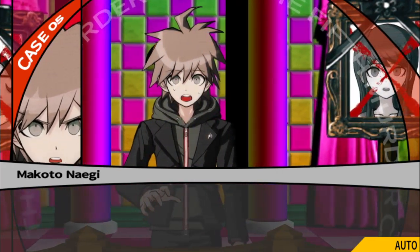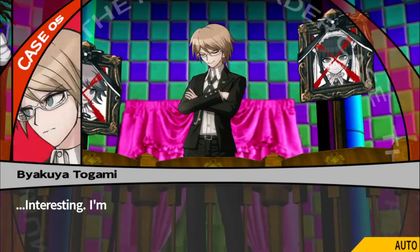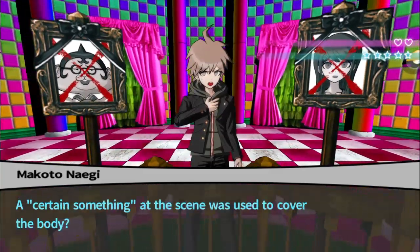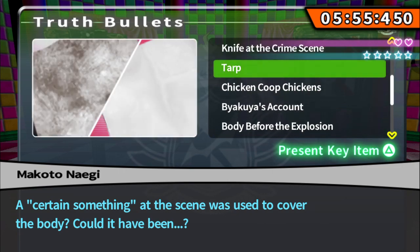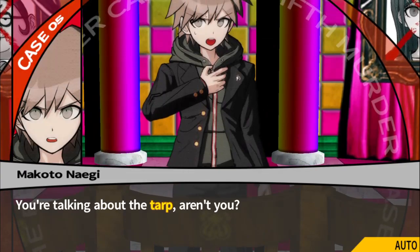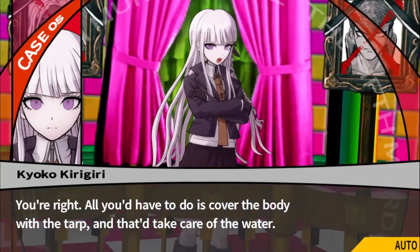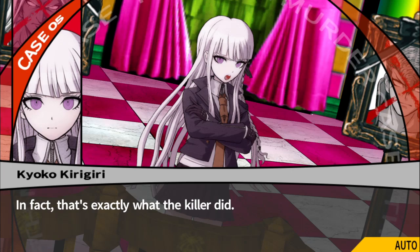What are you... Because you see, there is a way the body could have avoided getting wet. Interesting. I'm listening. All it would take is covering the body with a certain something to keep it from getting wet. So something in the stage is covered by... The tarp, right? I got it! You're talking about the tarp, aren't you? You catch on quick. All you'd have to do is cover the body with the tarp, and that'd take care of the water. In fact, that's exactly what the killer did.